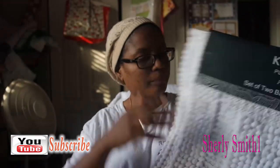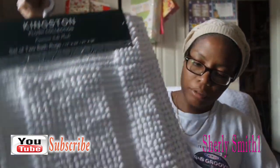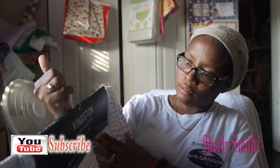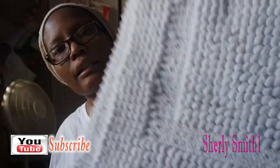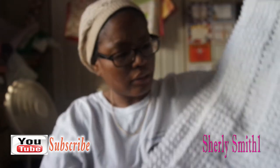The last item I got would be the rugs. I have to switch out the rugs that we have. So I'm going to get this for the guest bathroom here. This is a nice length. And it's the Kingston Plush Collection Premium Soft Plush. It's a set of twos. And I got this for $13.99. So it's very soft. And I was happy to find and grab.